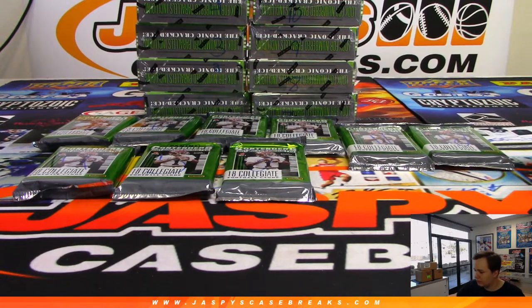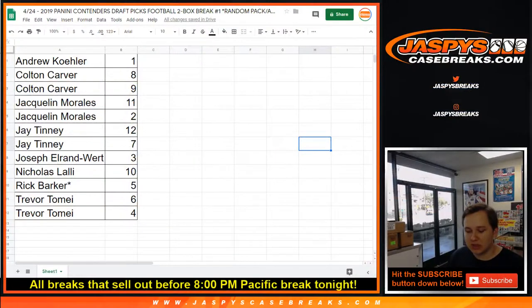All right. Next one up. What's up, Travis? That's a nice Benny Snell. I like that a lot. This is a random pack. This is random pack break number one.